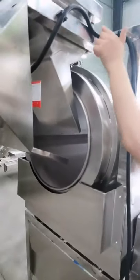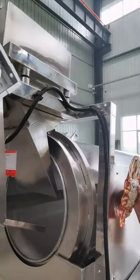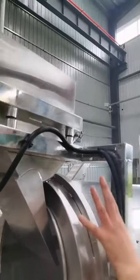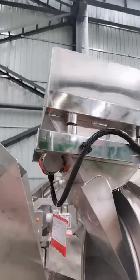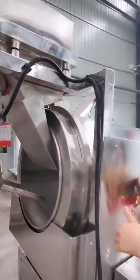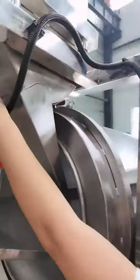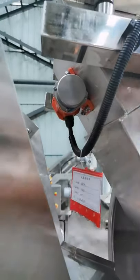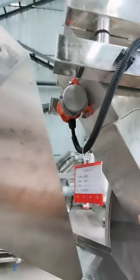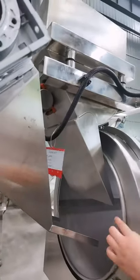First, you can see the hopper. We can put the salt, the seasoning powder, and the chili powder into the hopper directly. Do you know how it gets down into the drum? Shaking. Yeah, you can see this part. This is a small vibration motor to make the hopper shake all the time, to make the powder go into the drum directly.